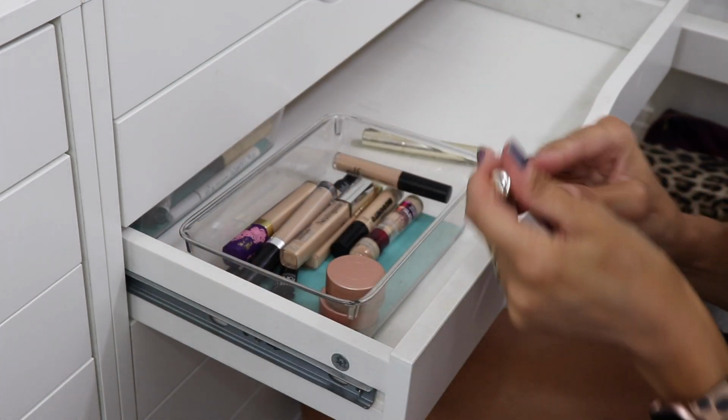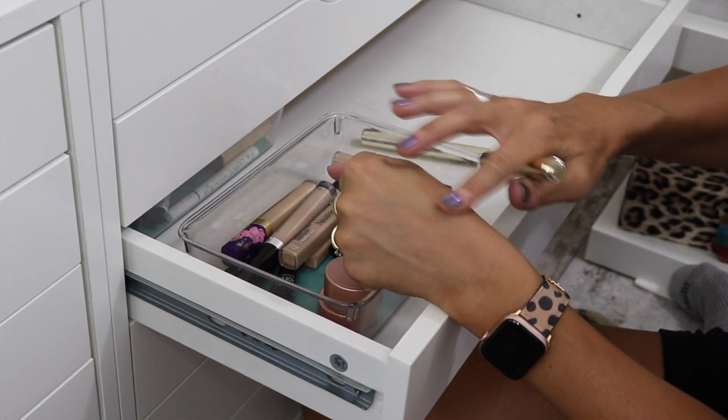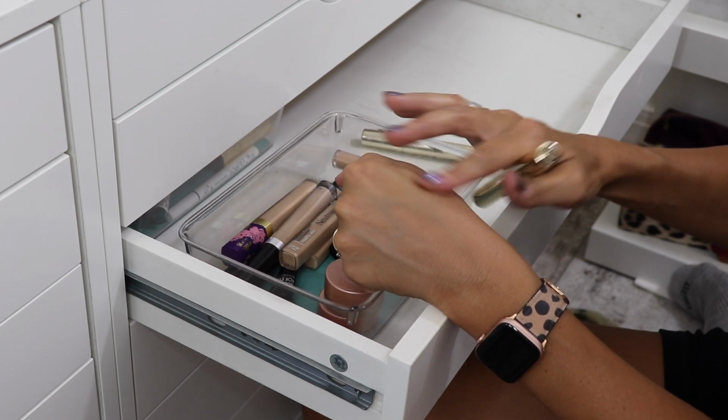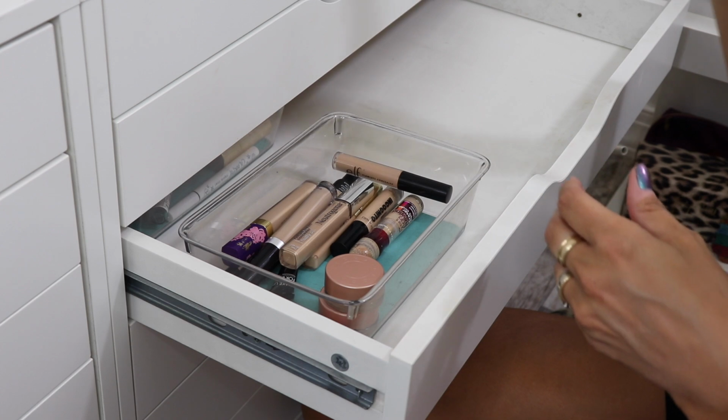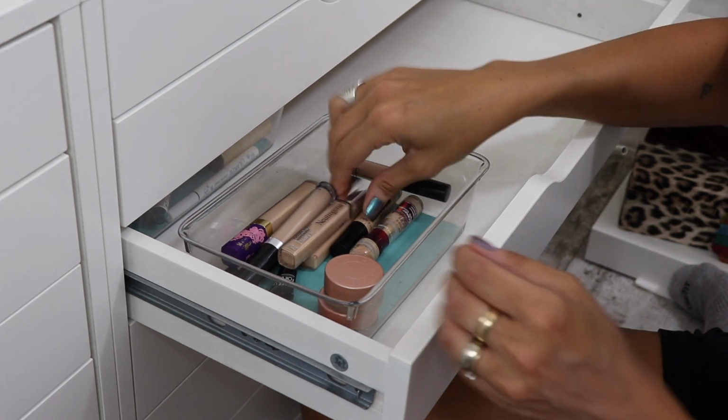I'm gonna get rid of both of those because neither is really my shade. Oh my goodness gracious, what a mess.